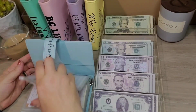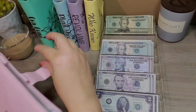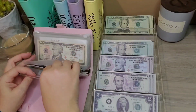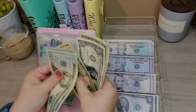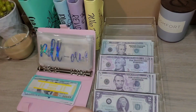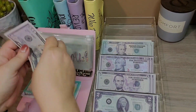Okay. Now we're going to move along to our savings rollover. We have 20, 40, 50, 51, 52, 53, $54. So we have 52, 4.